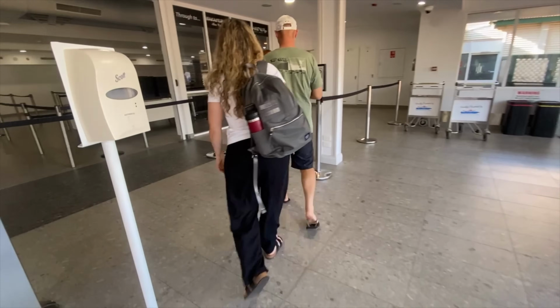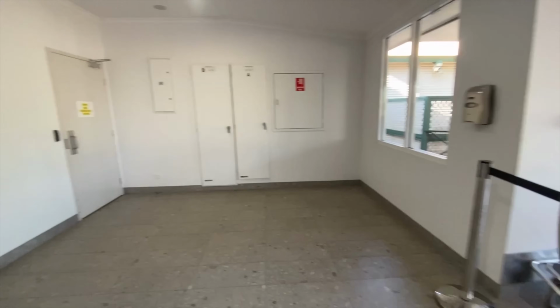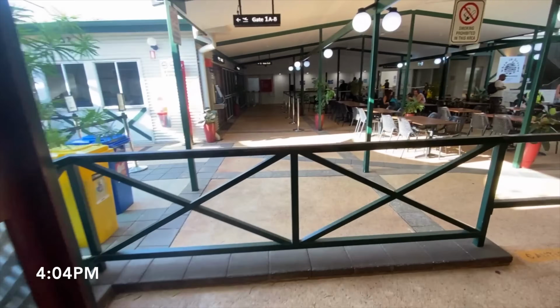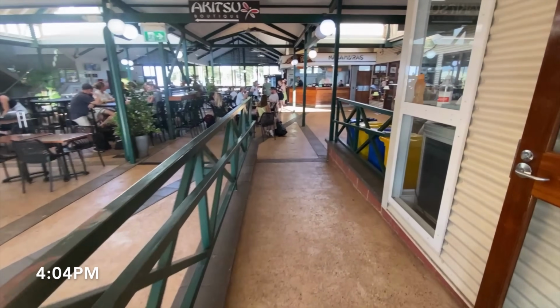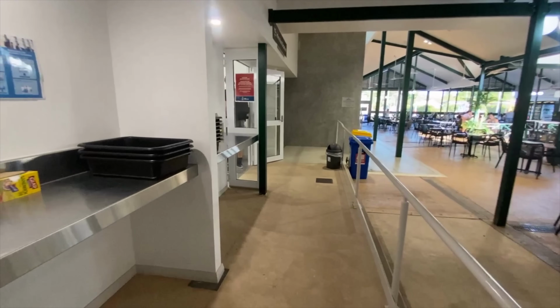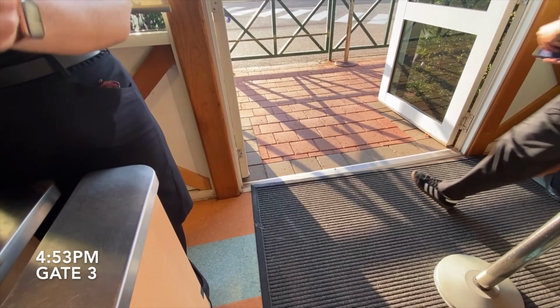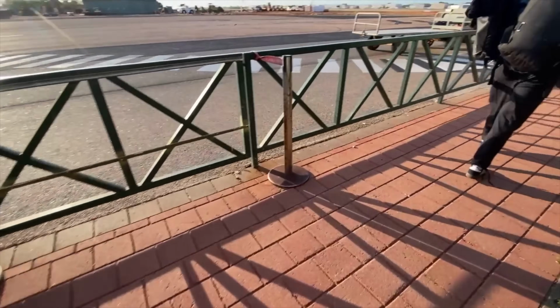Security is off to the right of the check-in area and is fairly easy to find. It also doesn't take very long either, only about 5 minutes to pass through. Once airside, there is a fairly small food court, if you could call it that, with 2 food outlets and 2 shops that is located outside. Not long after, our inbound aircraft arrived from Singapore, and with this I decided to exit Australia and make my way through the comically small immigration area with only 2 counters available. Soon the boarding call was announced at Gate 3 and I proceeded outside to the waiting aircraft.